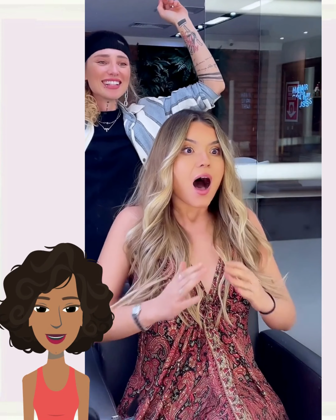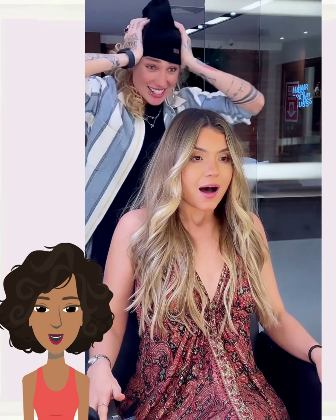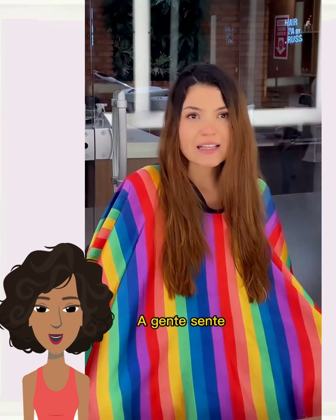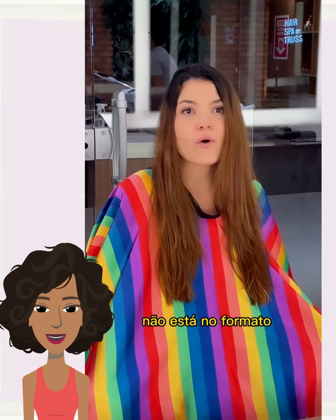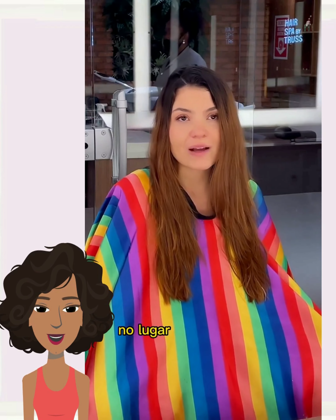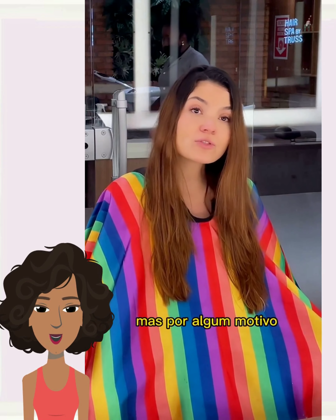Here we have someone that decided to switch things up by going blonde. Wow. This hairstylist has a way of making her clients look like completely different people when she gives them a makeover. Amazing.